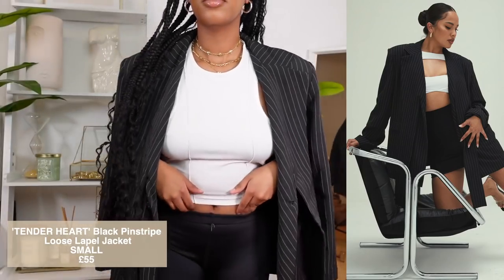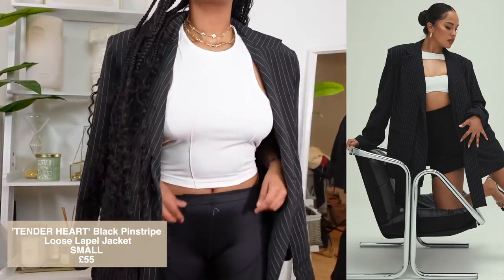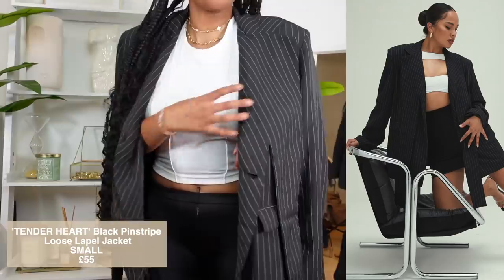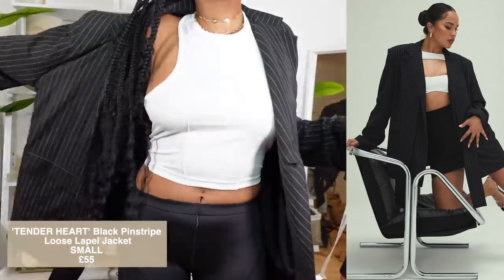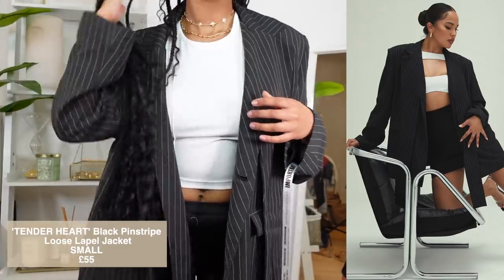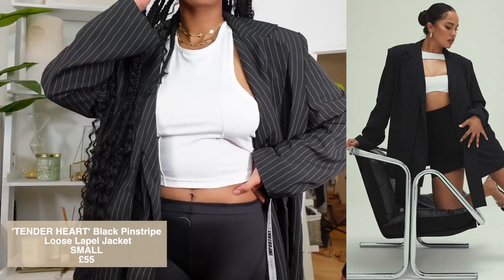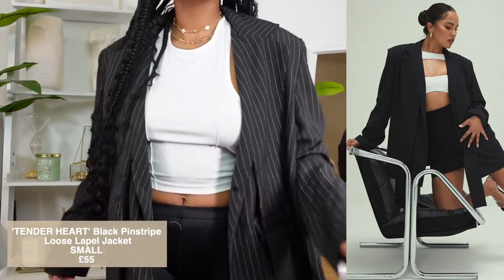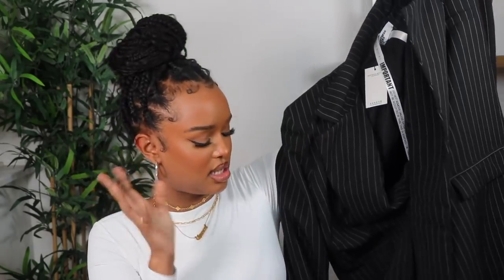So this is what it looks like. I'm gonna put a cutaway on so you guys can see it. Love it. Really like it, really cool. It's giving me dad blazers, giving me cool girl. I can imagine it with a crop top, some slouchy jeans, and maybe some Air Forces. That could be a moment. So yeah, I'm very interested to see how I'm gonna style these. I have some ideas in my mind.